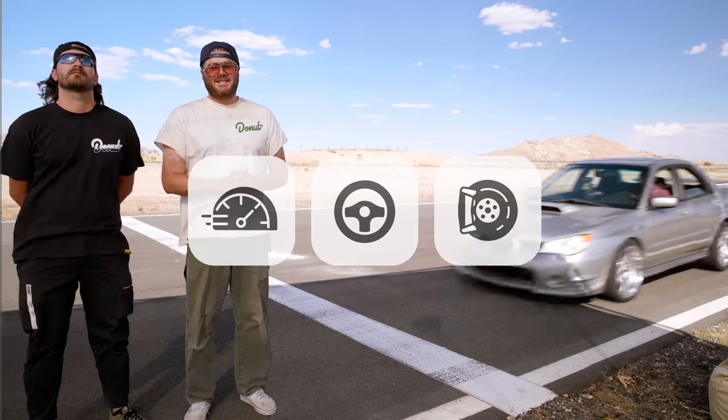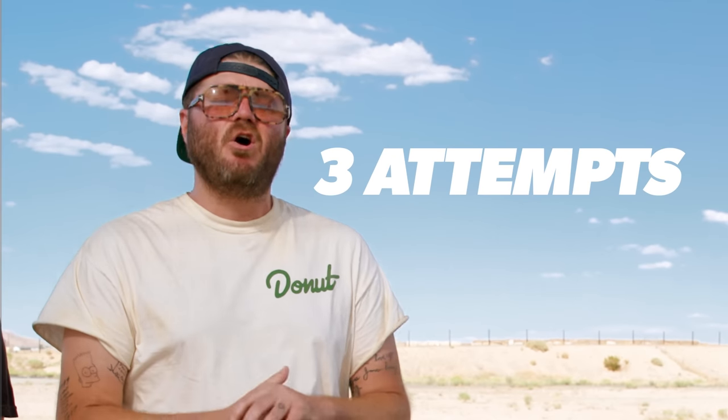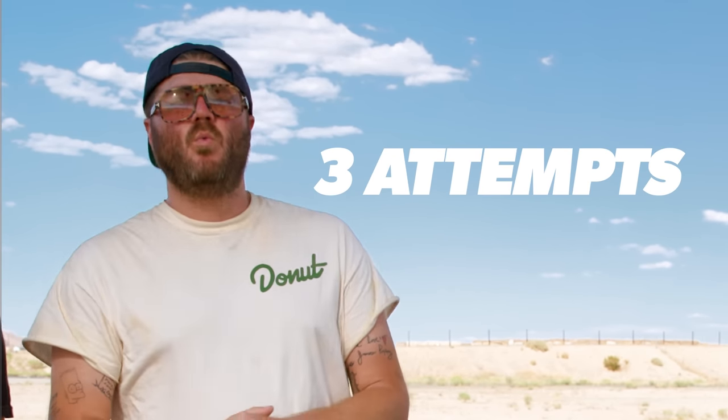And our final test is braking. For this one, we're doing 60-0 tests. Nolan and Zach will each get 3 attempts, and the car with the shortest stopping time wins. Grippier tires mean you can hit the brakes harder before you lock up. If you can hit the brakes harder before you lock up, that means you need less track to slow down. And if you need less track to slow down, that means you got more track for going fast.